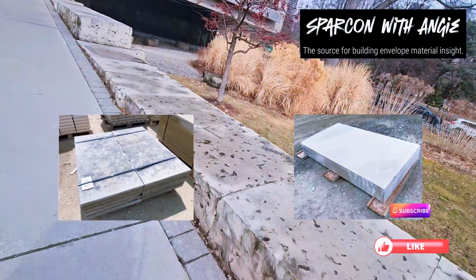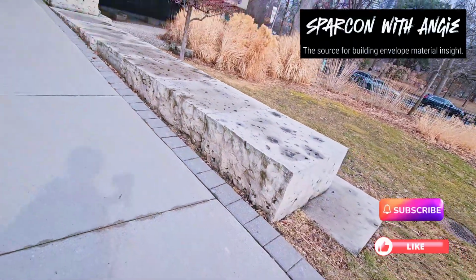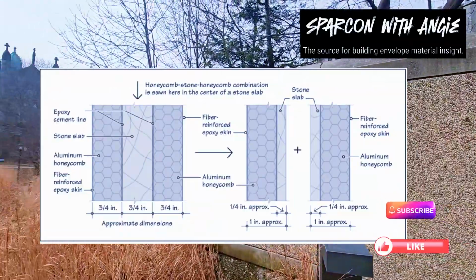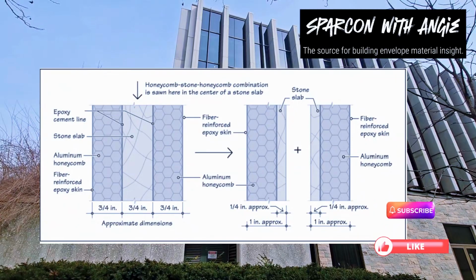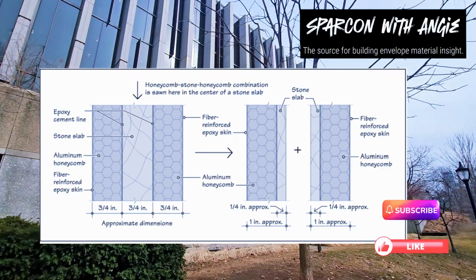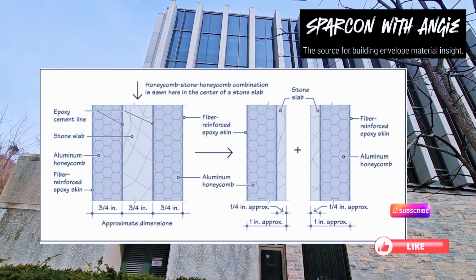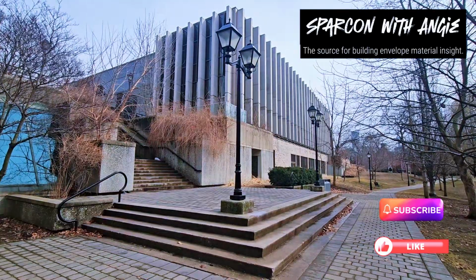Another option is to go with honeycomb-backed natural stone. In this scenario, a thin slab of limestone is sandwiched between honeycomb aluminum panels on each side, and once the adhesive is cured, the limestone is sliced through the middle, creating 2 panels. This method allows for much larger panel sizing, up to 5 by 10 feet or even larger, and is used when large monolithic panels are desired for a project.